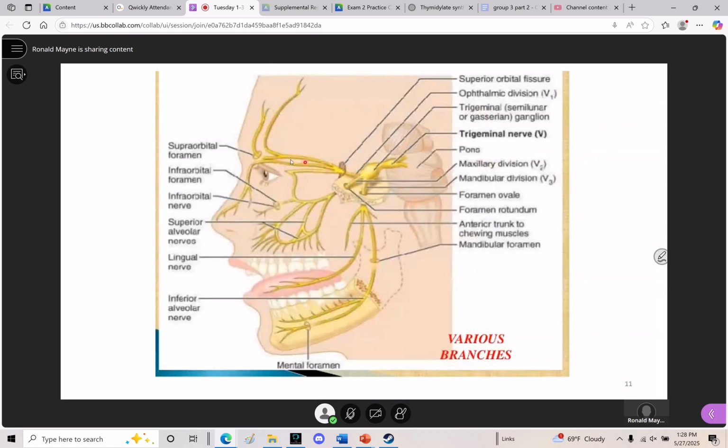Okay, now this picture is showing you some of the major branches. So for the ophthalmic, you will have supraorbital nerve, supratrochlear nerve. See, here's our maxillary, infraorbital, and again, there are some other branches. We're not going to get into all the branches. Superior alveolar, you should probably know that. When you see alveolar, they're going to teeth. So we've got superior alveolar going to your upper teeth, inferior alveolar going to the lower teeth. The inferior alveolar is coming from mandibular.